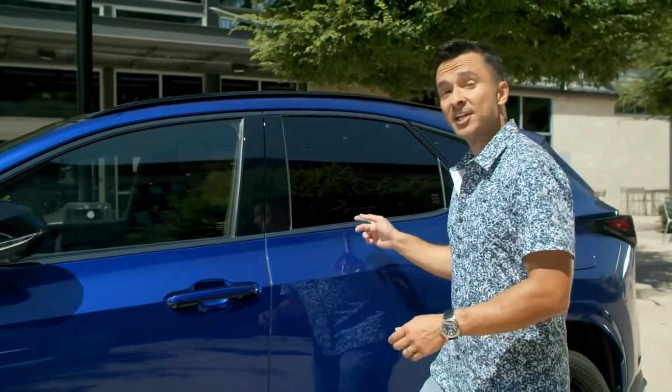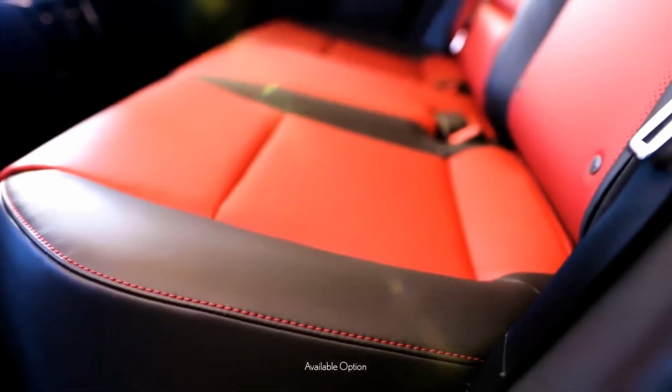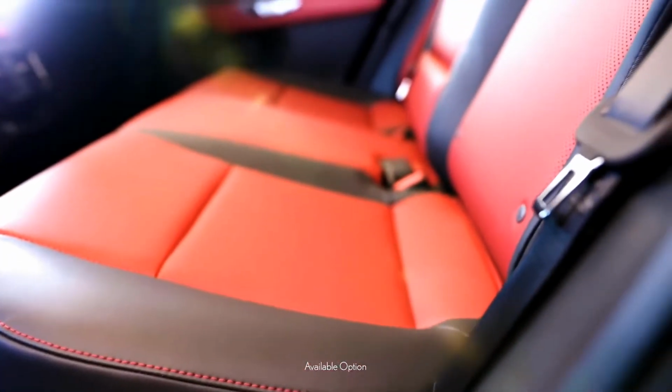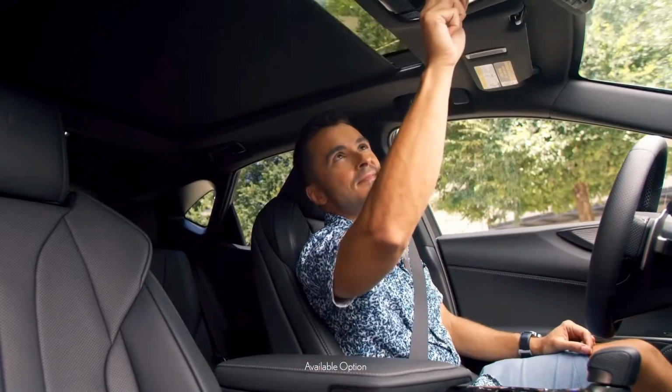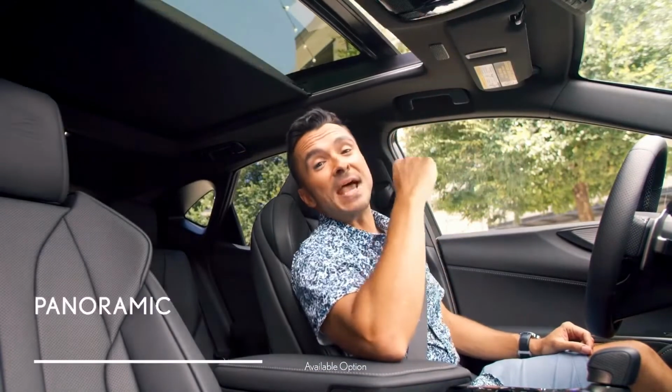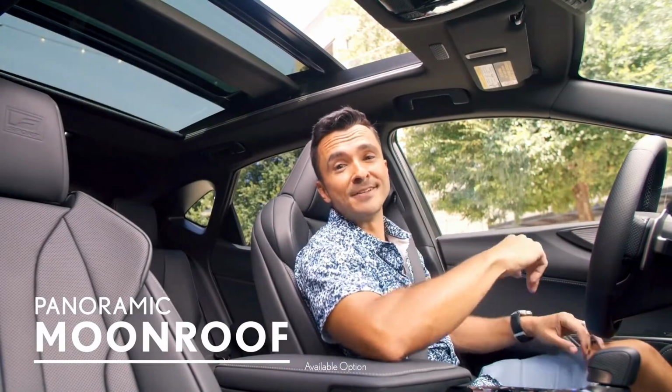Fun fact, the NX rear windows roll down all the way, and the rear seats recline, making it more comfortable for my friends riding back here, and it's available with heated rear seats. Here's a first for the NX. Panoramic moonroof for sky gazing or added airflow with just the push of a button.